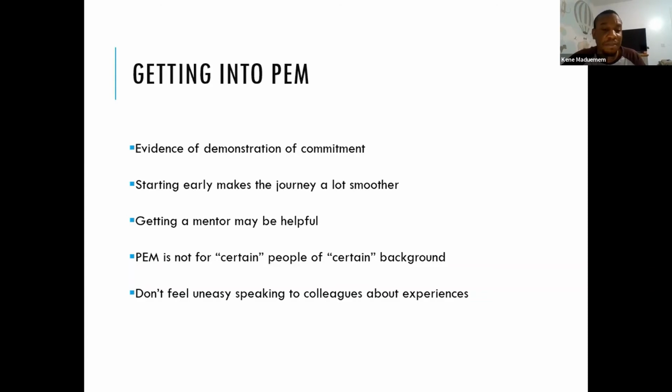And don't feel uncomfortable speaking to colleagues. We feel uncomfortable. We want to hang out with Black people, for example. But I think we should be open-minded and speak to lots of colleagues about experiences, because you don't know really what you hear, where you hear them. That's going to help you in this journey.